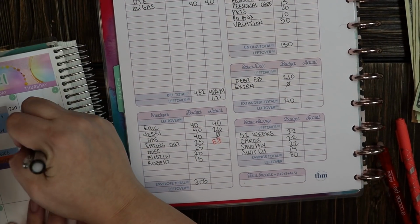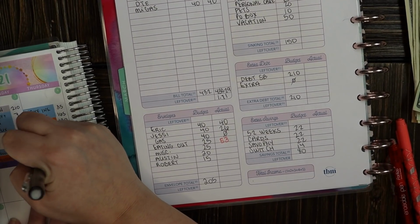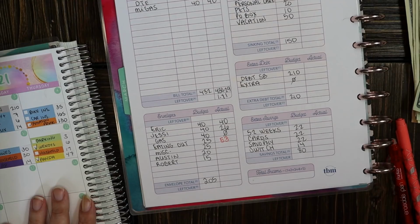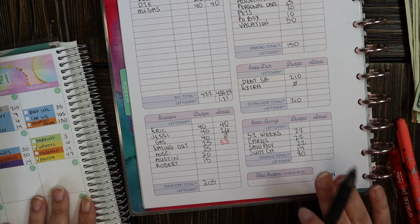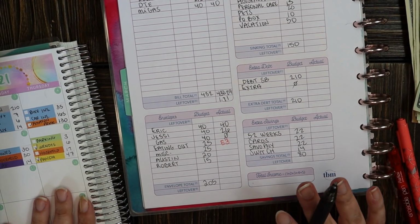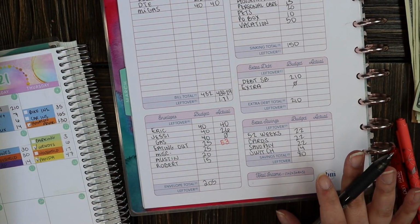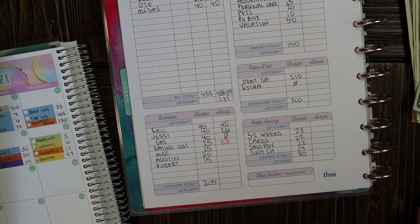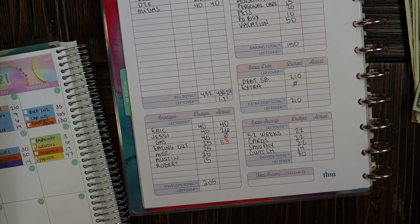I am right back on the wagon of not eating out at all anymore in March. Hopefully we make it to the end of the month without doing that. And then for April, I know for sure we are not going to have that goal, because I just tried to go too long without eating out and I blew it big time here.